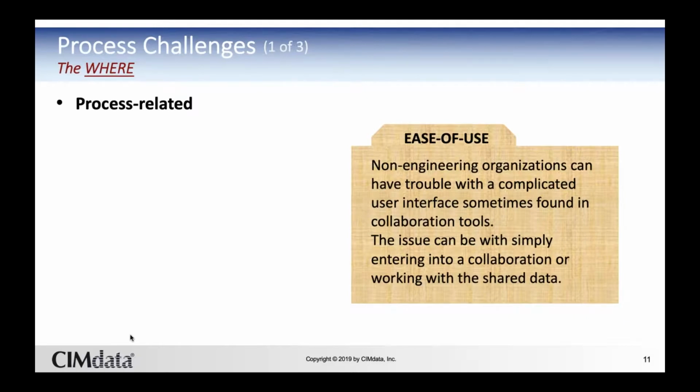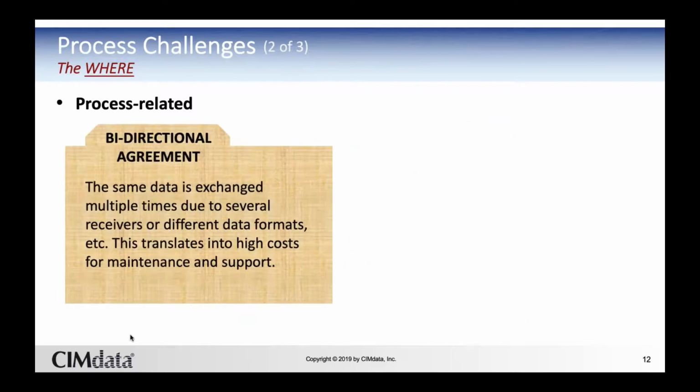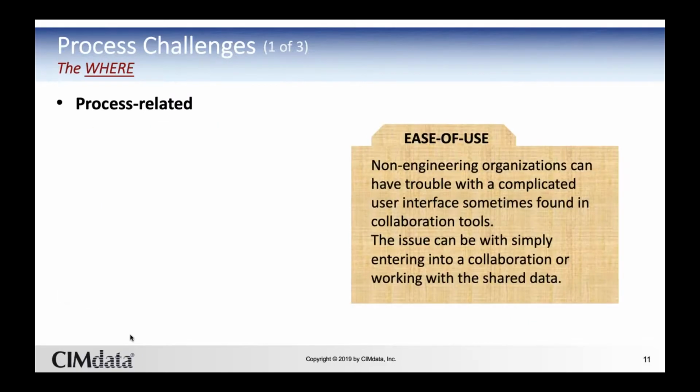On the content-related side, the biggest by far issue is the data is often massive. The design may be of a simple bracket, but more likely something very large, like a tractor, an automobile, an airplane, or even an aircraft carrier. Then we get into the IP, intellectual property protection issues, and in some industries into export regulation issues.